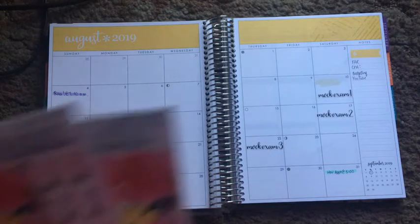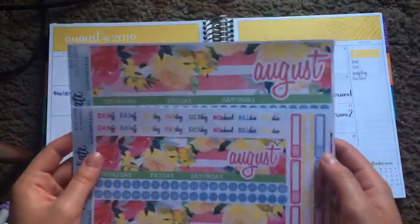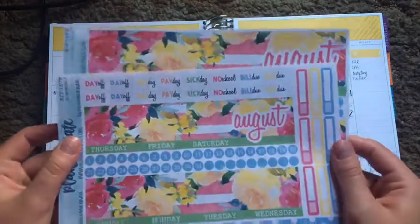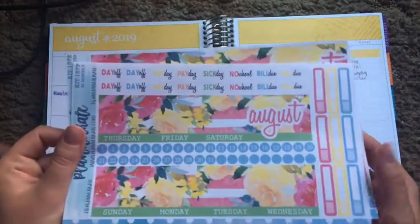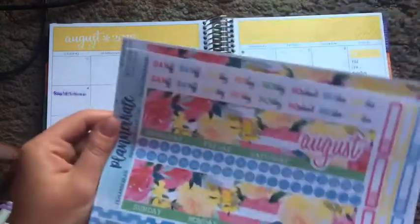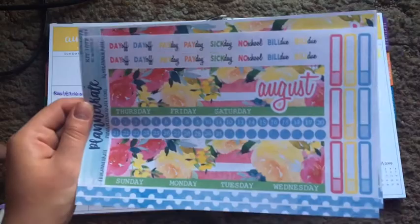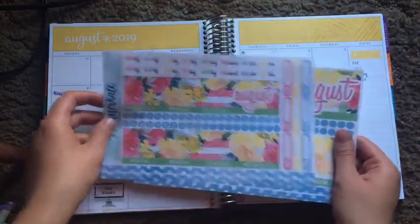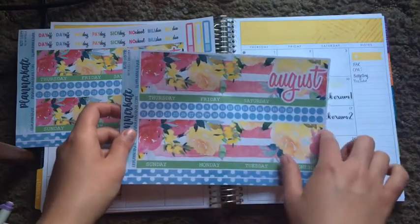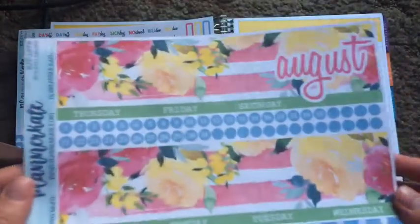So the big reveal, these are the stickers for the month of August that Planner Kate has made. And they are a really pretty yellow and pink and floral combination. The floral with a background of stripes, which for me screams summer. I got the regular 7x9 sticker set and then the deluxe monthly 8.5x11 sticker set. So I'm going to be taking this one with me to work.